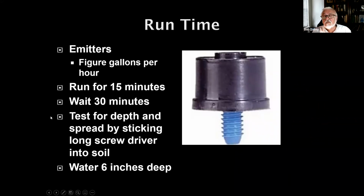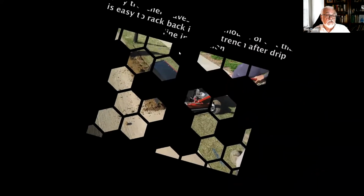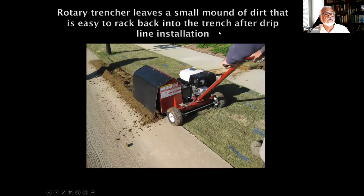And here's the other thing too. If you want to test how much water is coming out for a specific plant, you can actually put a little tuna can or something under your emitter and run it for an hour and see how much water is coming out, or run it for 10 minutes. You can pretty well gauge how much that plant needs to water 6 inches, because you want to go down 6 inches.